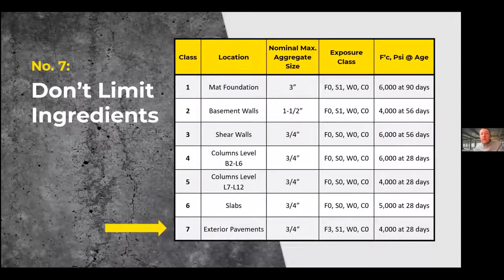As I mentioned, our recommendation here is to provide a table in your specification listing the important performance attributes and exposure criteria for concrete. Each project will have different values depending on the project requirements. In this example, you can see class 7 concrete, exterior pavements, would have a water to cement ratio and air content limit because of its exposure to freezing and thawing. But that is specifically spelled out in ACI 318 and 301, and not directly in the specification. And finally, concrete that is not stressed for significant amounts of time, as I mentioned before, can be tested at later ages, so it's very important to capture that as well.